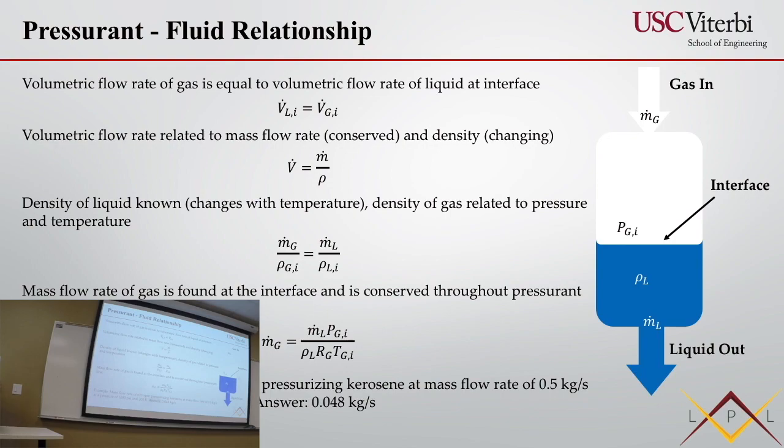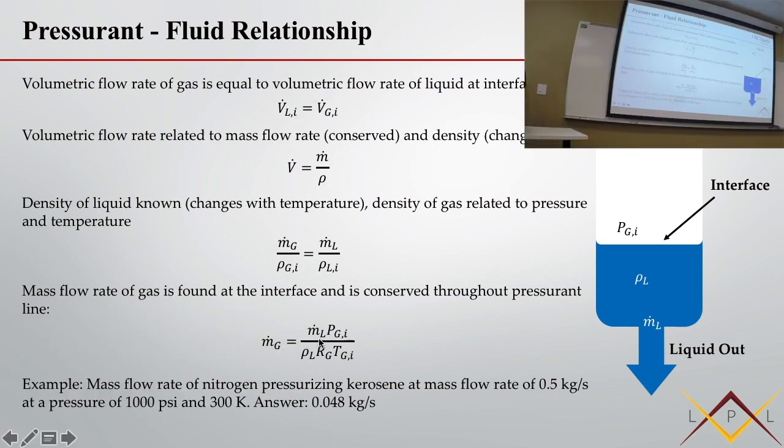Then if you know the pressure and the temperature in the tank, you know the mass flow rate of the gas at that point, and that mass flow rate is conserved all the way up through your pressurant line. So this is step by step how to calculate that. It ends up being that the mass flow rate of the gas is the mass flow rate of the liquid times the density of the gas at the interface divided by the density of the liquid. Pretty simple relation. For example, I did an arbitrary flow rate for Hydra, Blue Steel, or Jesse and James: 0.5 kilograms a second of kerosene, 1,000 psi pressure in the tank, and 300 Kelvin turns out to be only about 50 grams a second for the nitrogen, so pretty small.